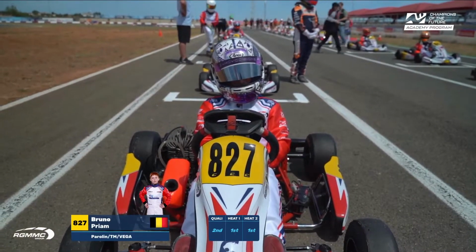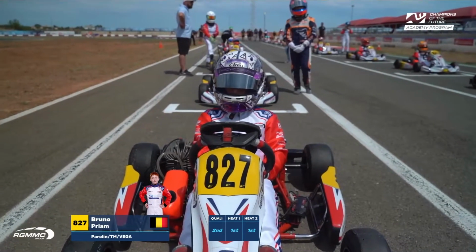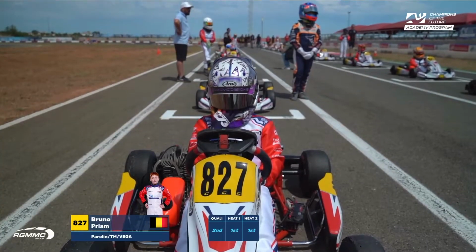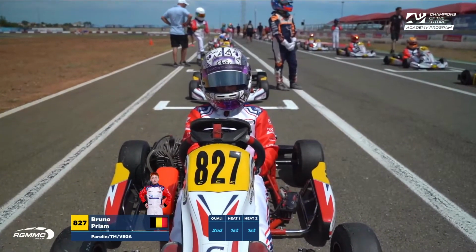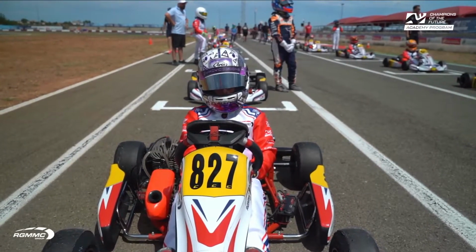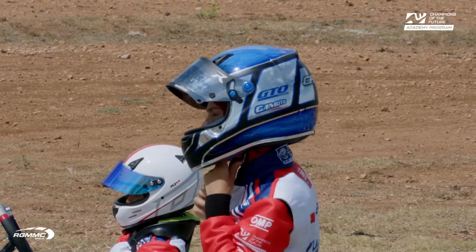This driver here, though, will not need to make his way through the field because he starts at the front of it. Qualified second, 2 qualifying heat wins earlier on. Can he make it 3 from 3 at the start of this one? Bruno Priam in a prime position to come away with maximum points at the end of today's racing Saturday for round 2, the first final of the weekend.